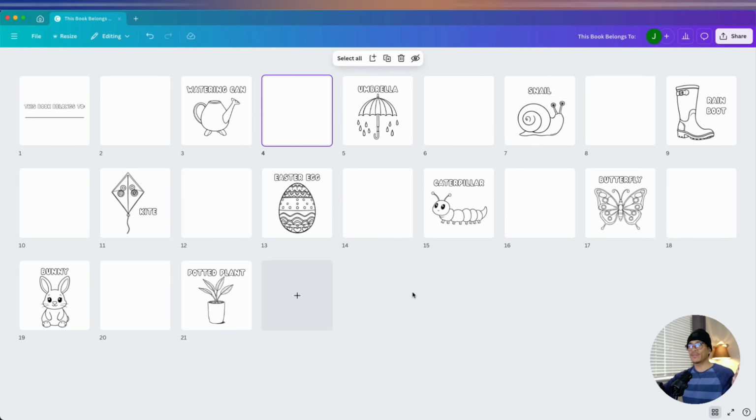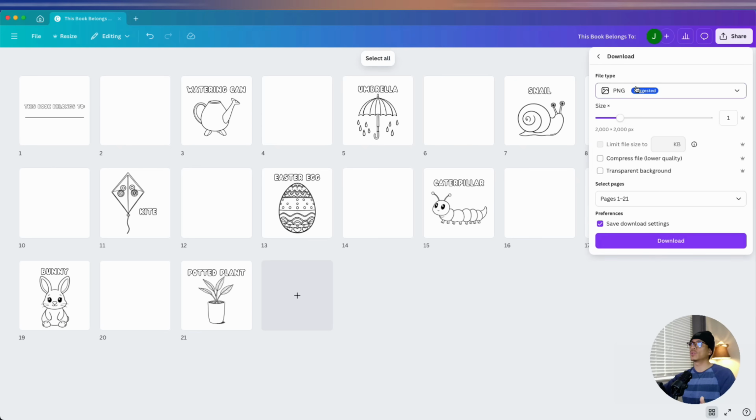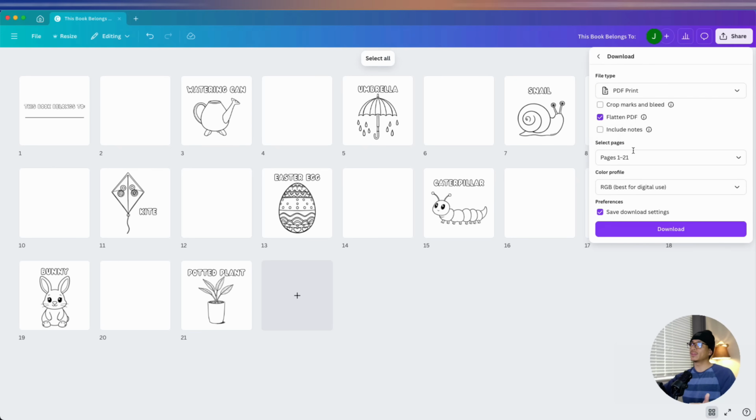And once you have your 30 to 40 images, in order to save it so you can upload it onto KDP, all you're going to have to do is hit share, hit download as a PDF print, flatten the PDF, choose all pages, and then choose CMYK if you have it. If you're only using the free version of Canva, choose RGB, and then hit download.